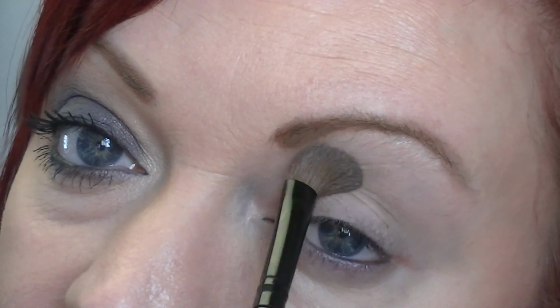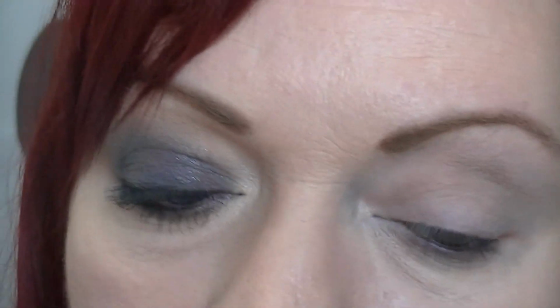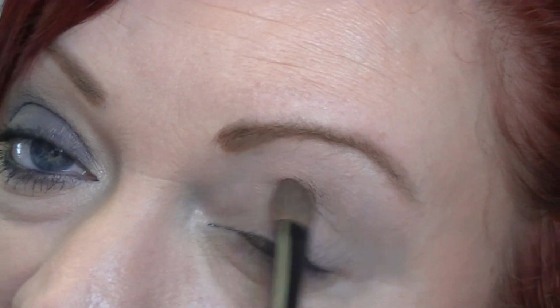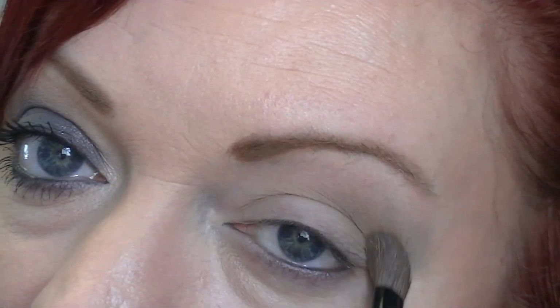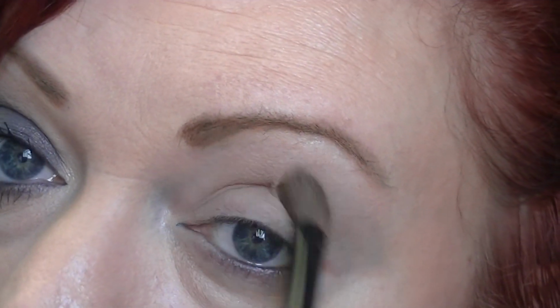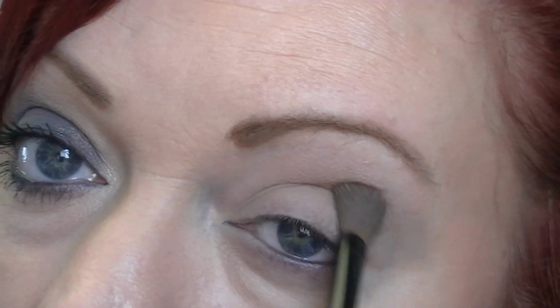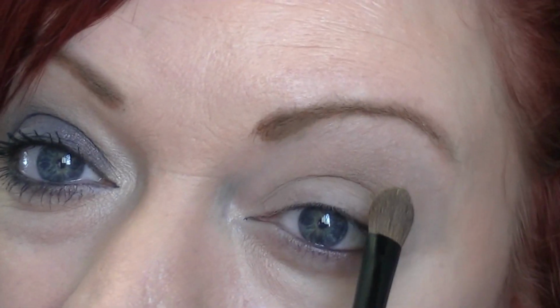You could use your Urban Skyline quad too to do a black smoky eye in gray. That quad is shimmery, some of it, and the grays tend to lean blue on me for some reason. So I kind of wanted to use these shades because they're just a little bit more traditionally black and gray. I mean, there's absolutely nothing wrong with the Urban Skyline quad. If you have it, by all means.